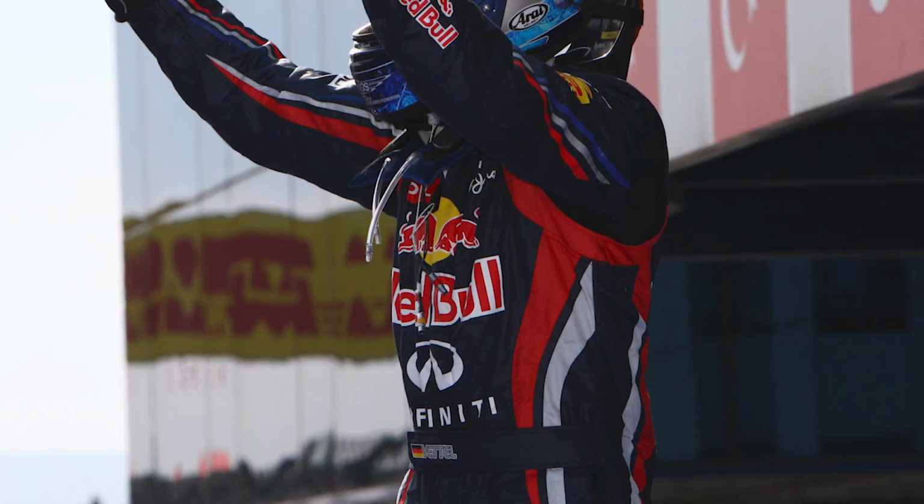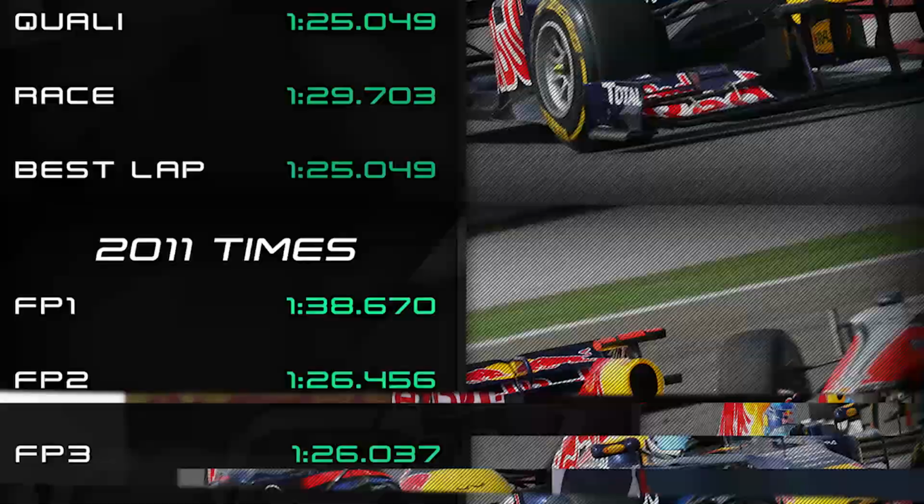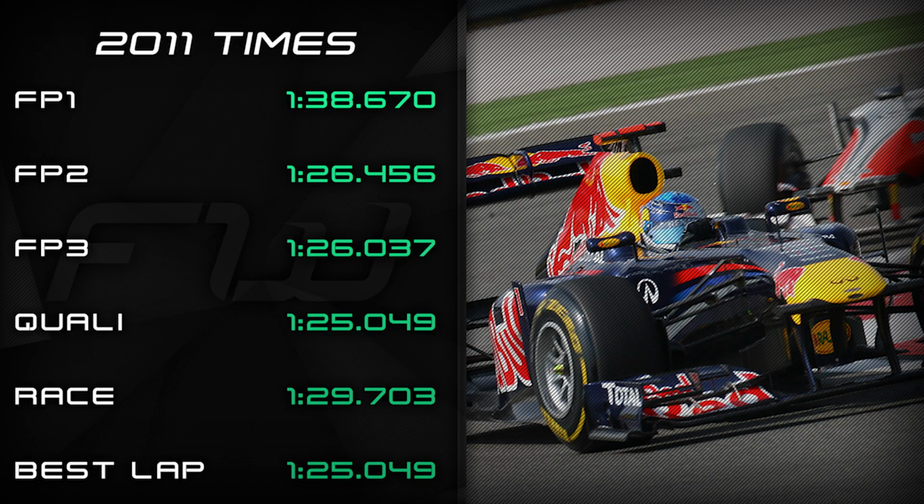It does seem a little bit pointless, given that these will be likely beaten this weekend, but it's worth a look just for reference, because it will be interesting to see just how much they are beaten by, the difference between 2011 and 2020. As you'd expect, that pole time from Vettel was the fastest of the weekend, and just bear in mind that the FP1 time you see there was set on a wet track.